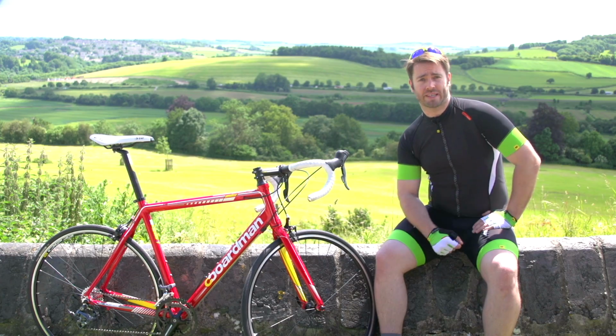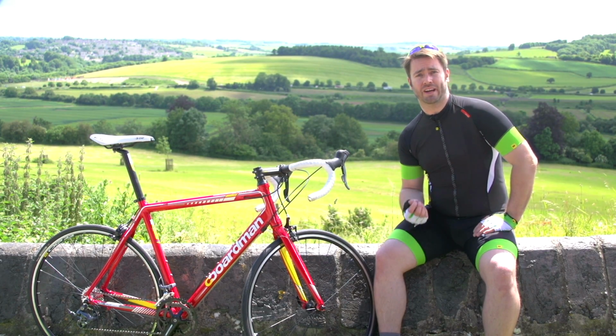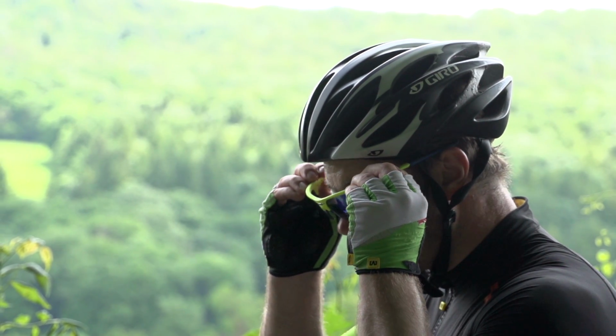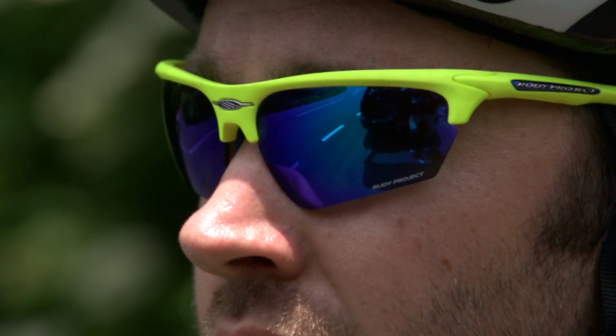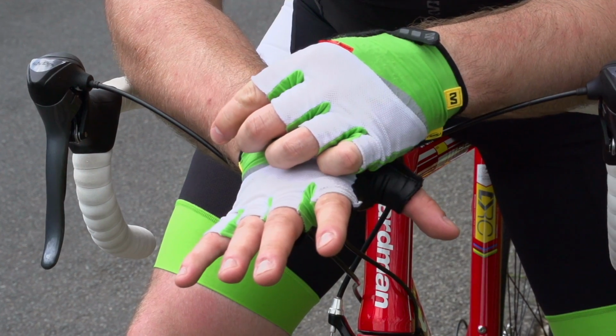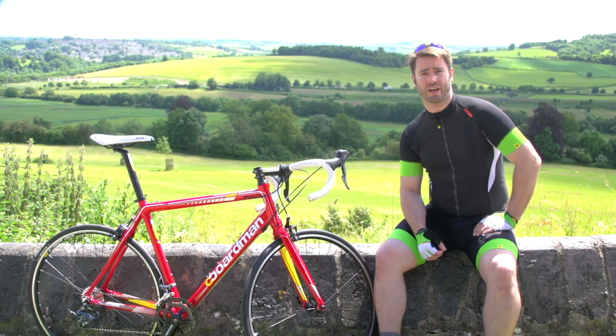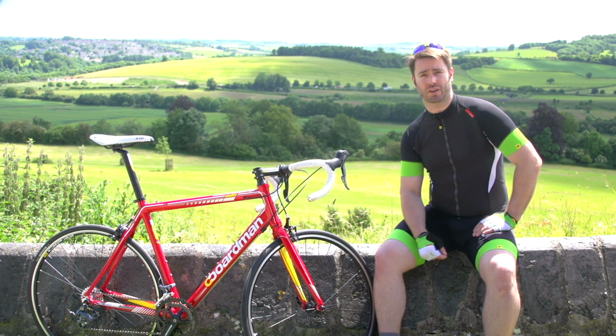You'll want to take a basic repair kit of glued patches, levers and a pump, and you'll also need a water bottle or two with cages to match. Glasses are advisable to spare the irritation and/or catastrophic danger of getting insects and road debris in your eyes. And gloves will protect your palms from calluses and blistering, as well as save your skin if you come off the bike. A good jersey and rain jacket or gilet will complete the look.